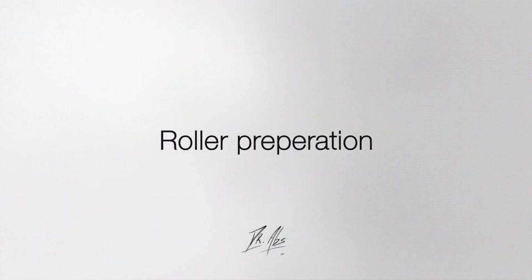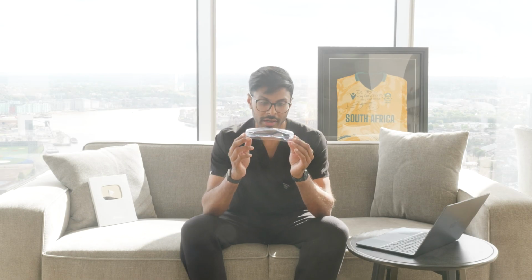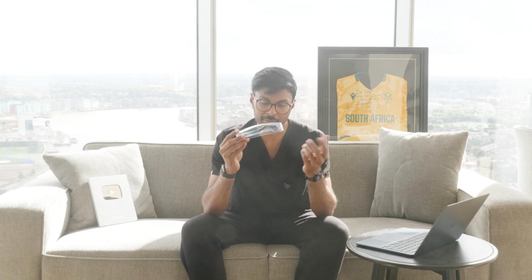Roller preparation. So the first thing is, when you are about to start needling, this should be sterile. I showed you earlier how you actually sterilize these things, and that should be ready to go, nice and sterile. Obviously, that one isn't now because I've opened it for the video. But ideally, you want your skin to be clean as well. Now, you can just use a bit of water and dab it off.